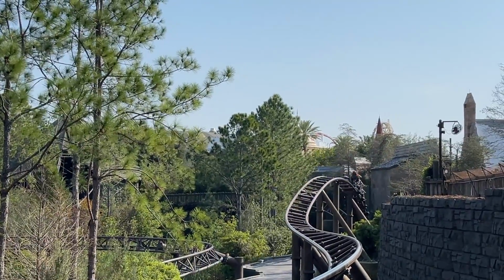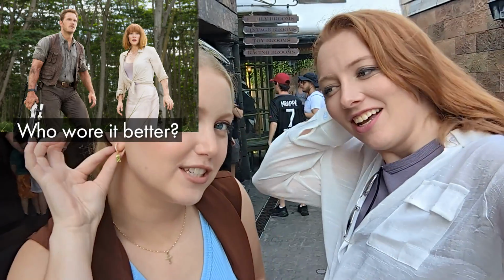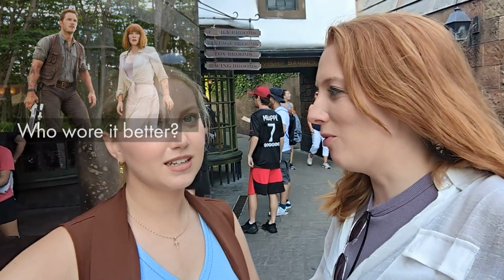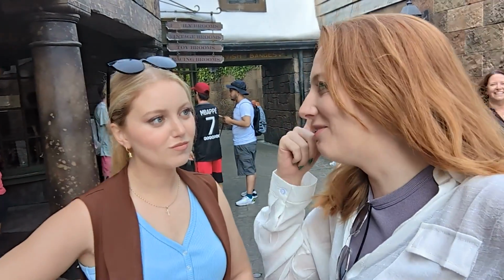First ride of the day, done. Owen and Claire from Jurassic Park. Does it read? I think I even have little dinosaur earrings. I think that you should have grown a mustache. Don't even stress. I can handle this before the day's over. All right, start thinking really hard about the mustache hairs you want to grow.